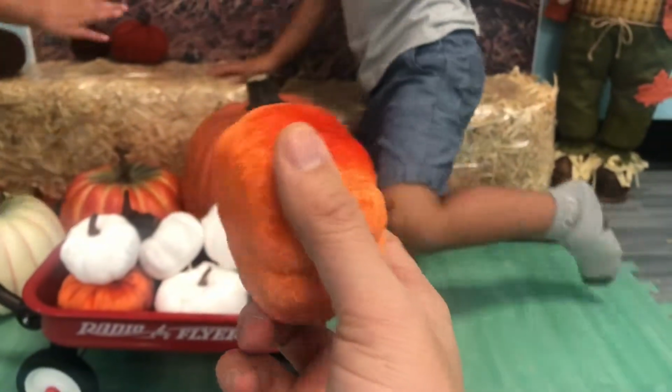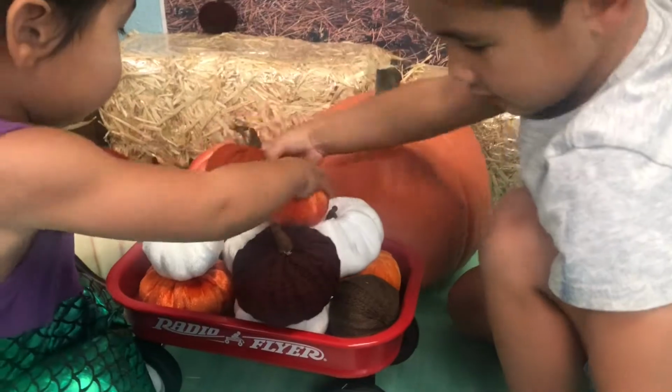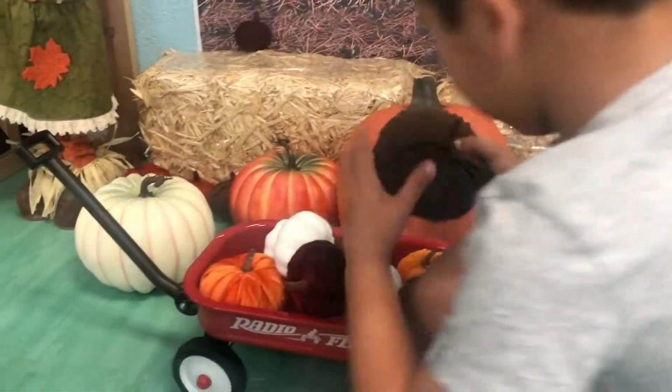Okay, so we got these velvet pumpkins. They're very pretty. I like the velvet ones. They come in orange and white. And where's the really pretty one? Is there a really pretty color? Here. Found it. What color is that? Purple. It's purple. It's like a velvety.